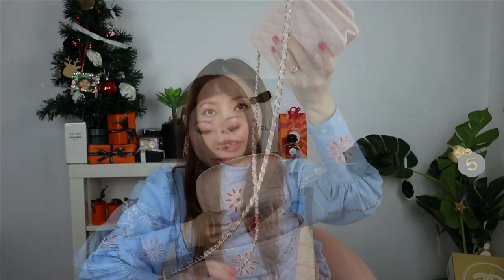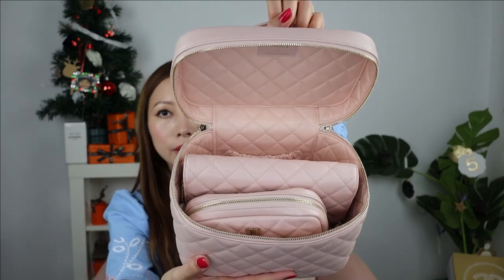And yes, a cosmetic case as well. So two of them together. When you go traveling, three in one. Everything packed and go. Do you guys like this pale pink color?